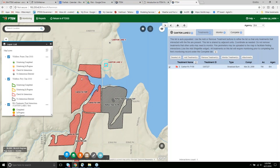I did this in a test environment, so I can show you here, you can actually just remove that treatment if it did not interact. The way to think about this treatments tab is sort of like your Amazon shopping cart. These are your potential treatments that are interacted, but you can add and remove treatments as needed.